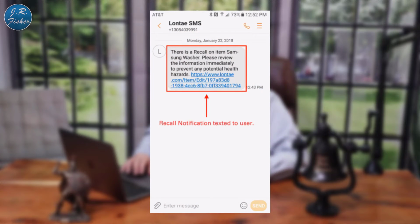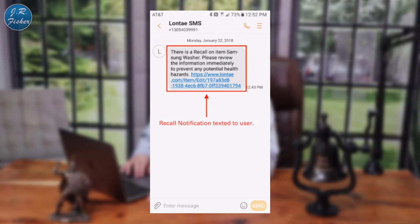Now here's a text right here, which I thought was kind of interesting. It says, this is a recall on item Samsung washer. Please review the information immediately to prevent any potential health hazard. So all you've got to do is click there, because this is a recall notification texted to a user. I mean, how cool is that, right?